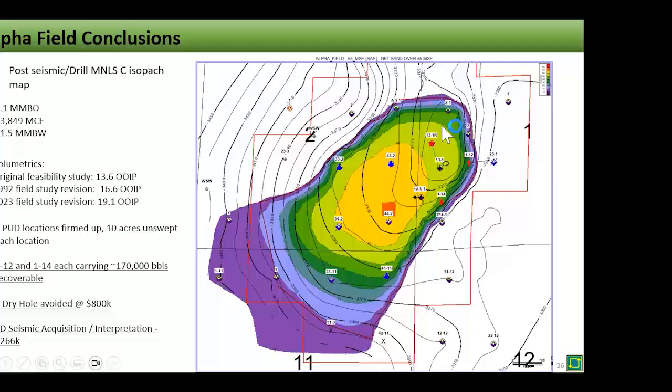There's plans for drilling these wells, and there's plans to drill more possibly, but along this edge, we avoided drilling a dry hole because we were going to be drilling somewhere in here where we've got a dry hole out here, a dry hole out here, kind of split the difference and maybe move it in a little bit closer. So we avoided that at 800,000, and for all the seismic and the interpretation, all in was 266,000.